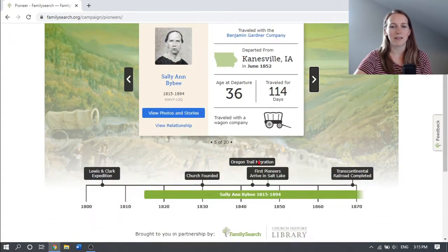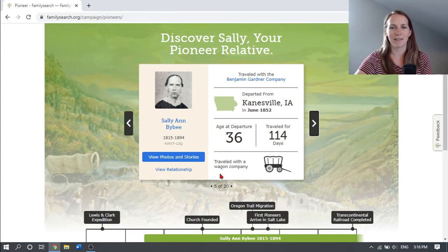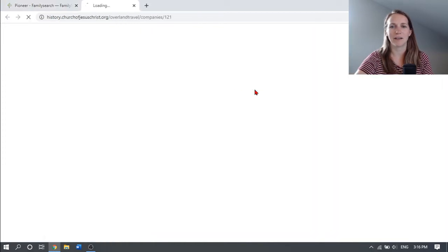Okay, so you can also take a look at this map down here that kind of shows you a timeline of their life and other things that happened when the church was restored in 1830, the Oregon Trail migration, the first pioneers that arrived in Salt Lake, when the railroad was completed. Just kind of a little timeline of their life down there. But the cool thing that I think is neat is you can click on what wagon company they traveled with. So she traveled with the Benjamin Gardner Company.